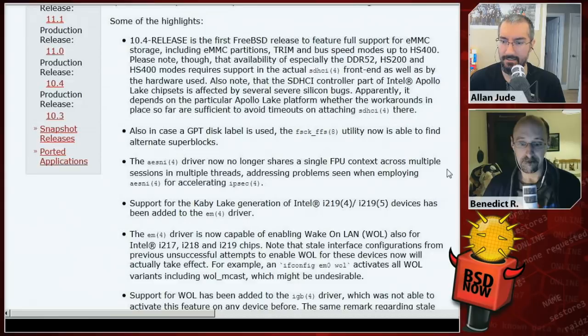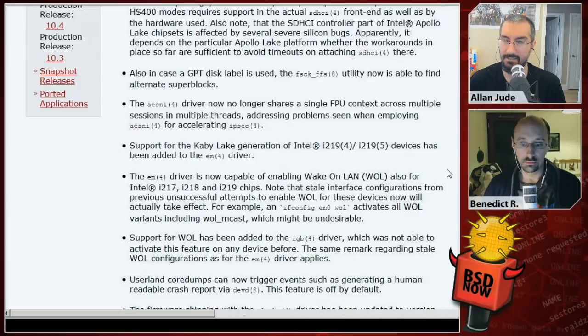They have an interesting fix for the fsck tool. If you specify the disk you want to scan via its GPT disk label, it can now properly find the superblocks. It was having trouble before, but that's fixed. The crypto driver has been updated to no longer share a single FPU context across multiple sessions and multiple threads, addressing problems when employing AES-NI accelerated IPsec. So if you're running on the 10 series and you want better IPsec, you can upgrade and get much better speeds.